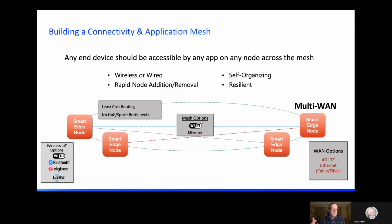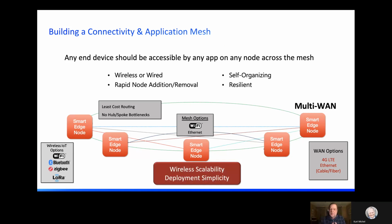And with the mesh, you can also be moving data between multiple smart edge nodes on the edge and doing your computing and your control on the edge. It's also easier to scale as the situation changes. You add more sensors. You need to reach new places. You can easily add an additional node that extends not only your connectivity mesh, but also your computing mesh. It's a good low-cost way to add devices to the network, and it allows for rapid expansion. And in some cases, if you're in a construction site, for instance, you can tear the thing down very quickly as well.